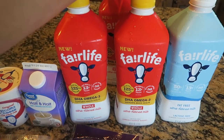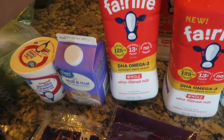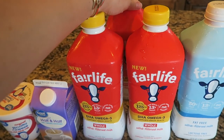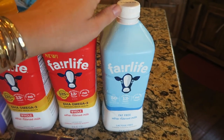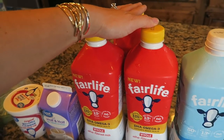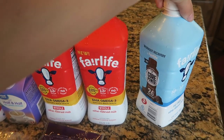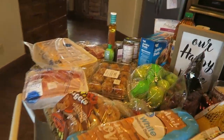And our milk, which we buy a lot of milk. So I get three of the Fairlife DHA omega-3 milks for the boys, and they will go through all of these. And then I usually get one fat-free one for David and I, and this ends up being the one that the boys will finish off after they've finished all three of these, because we don't drink that much milk, but I do like to have a fat-free option for when we do have milk. So that is all of our groceries for this week.